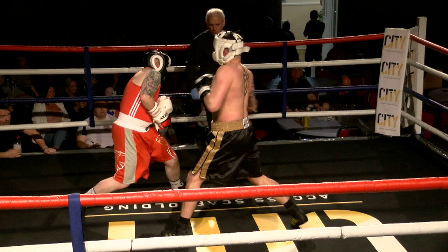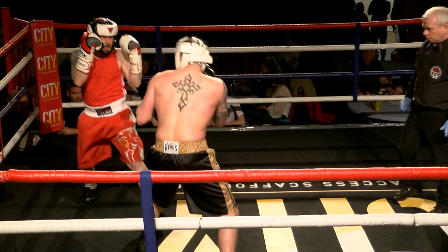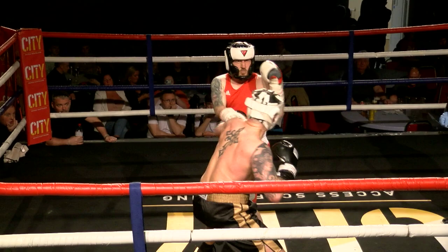Hands need to go up, Michael. That's it, putting his hands back up. Dylan with a little pulling jab to set up that right hand down the middle. Good body shot and the right hook.